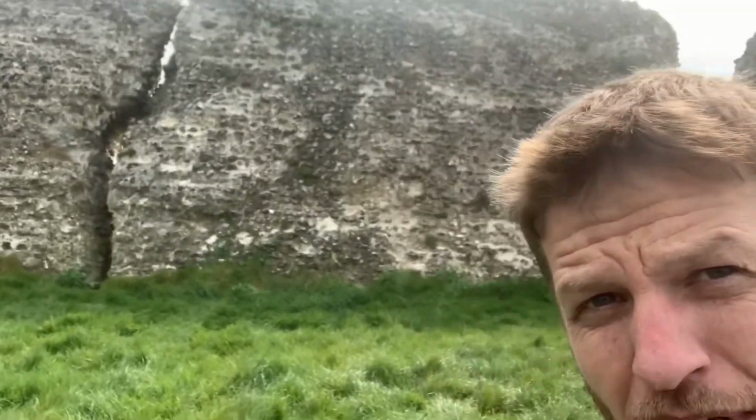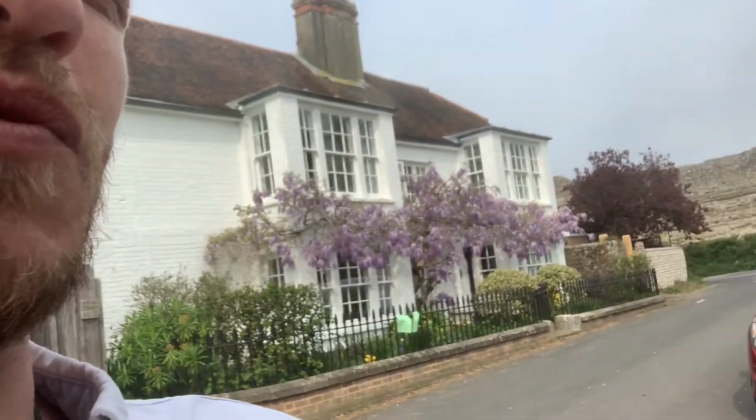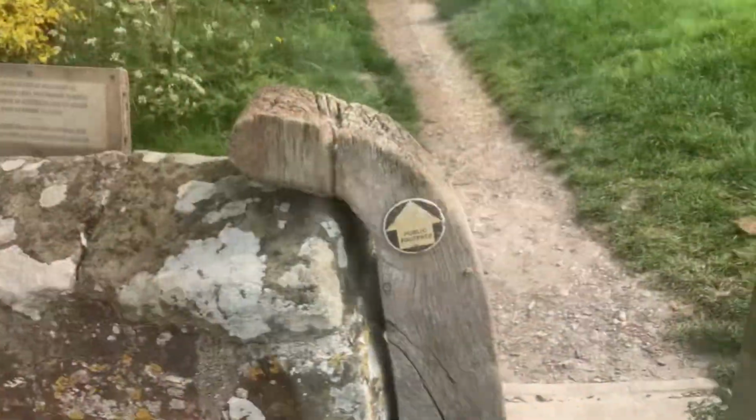There's your problem, love. Bit of a crack in your wall. It's going to be a pricey one to fix. Check this beautiful plant out. Yeah, that is one gorgeous cottage. Look at that. Dreamland. One day. One of the smallest openings for a footpath I've ever seen.